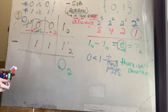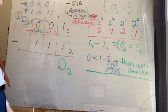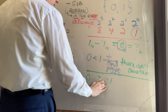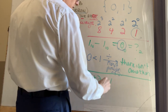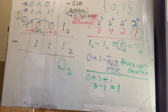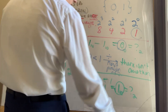So what do we have here? As far as the work is concerned, we have 0 plus 2 plus 1. Minus. It would be 0 plus because of that there, but it's just going to be 2. This is realistically 2 minus 1. So this is just 1, right? In base 10. What is that in base 2?